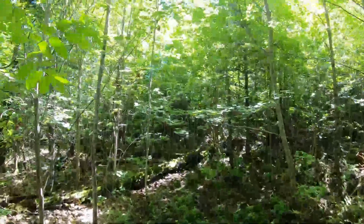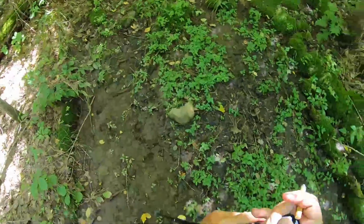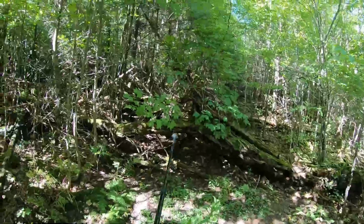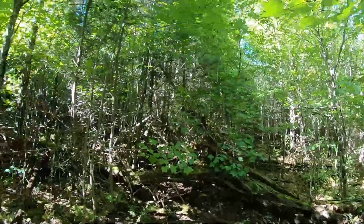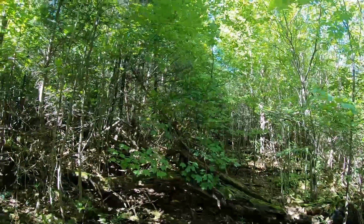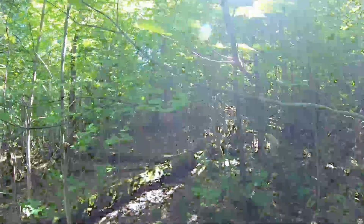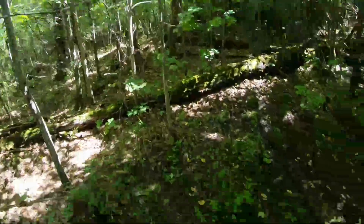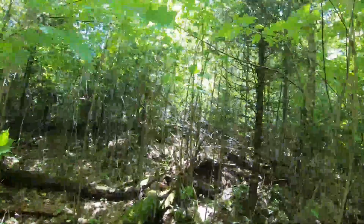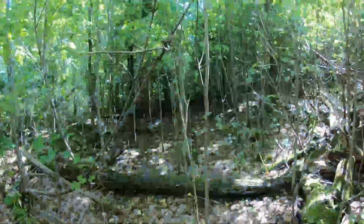Now that old boy saying that this road was abandoned in the 60s, just looking at a lot of this dead down timber, oh, it's been there for 30, 40 years at least. Minimum 50 or 60 years, I can believe it. You can see how Mother Nature is reclaiming this abandoned road.